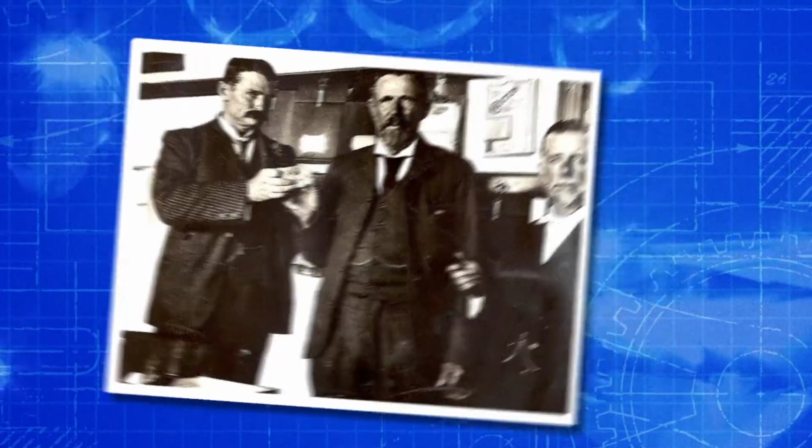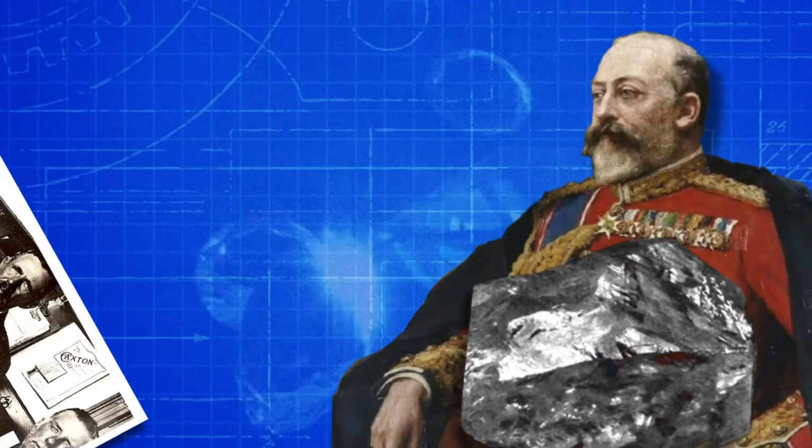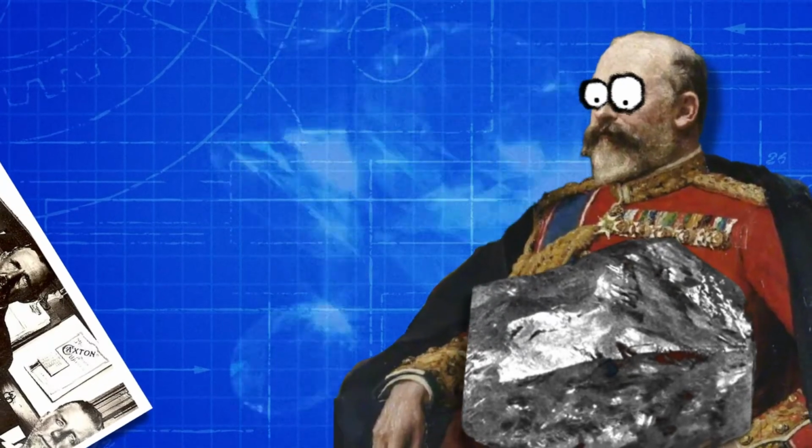The Transvaal government bought the Star of Africa from Sir Thomas Cullinan for £150,000 on November 9, 1907. The diamond was presented to King Edward VII of the United Kingdom and the British Dominions on his birthday.